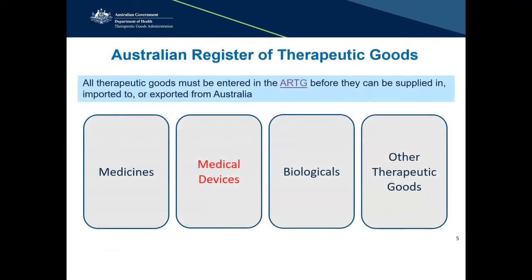And so the TGA, we own and maintain the Australian Register of Therapeutic Goods, also known as the ARTG. And this register contains all approved medicines, medical devices, biologicals, and other therapeutic goods such as disinfectants. And all therapeutic goods, unless exempt or excluded, must be entered in the ARTG before they can be supplied in, imported into, or exported from Australia.